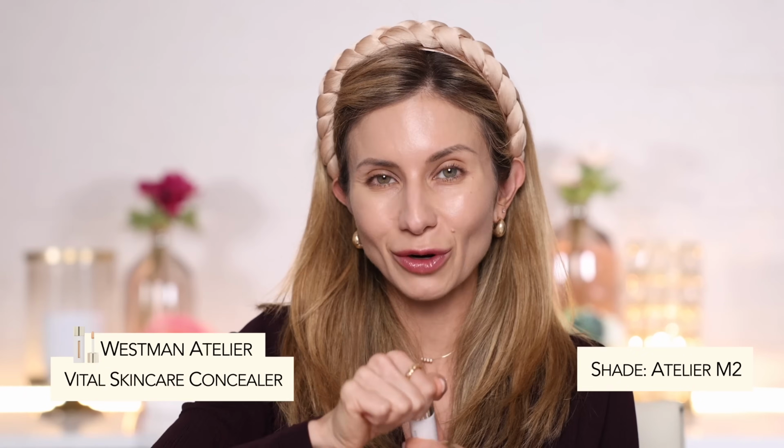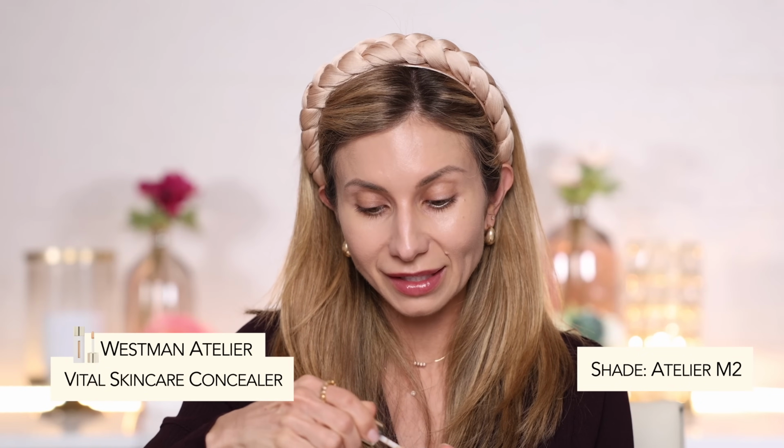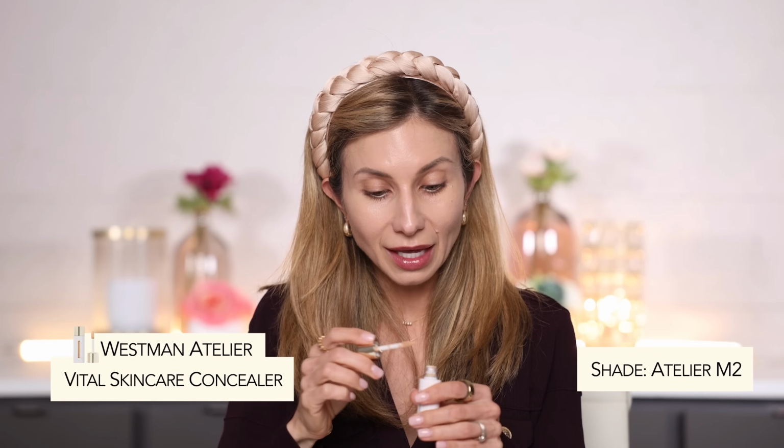It has very great longevity. This is a great option too. So I wanted to share those complexion products as those have been the ones that I've really been gravitating towards the most this month. Okay, I've got one concealer to share, and this is a repeat. I've been talking about this for quite a while now. This is the Westman Atelier concealer. I'm the shade Atelier M2.